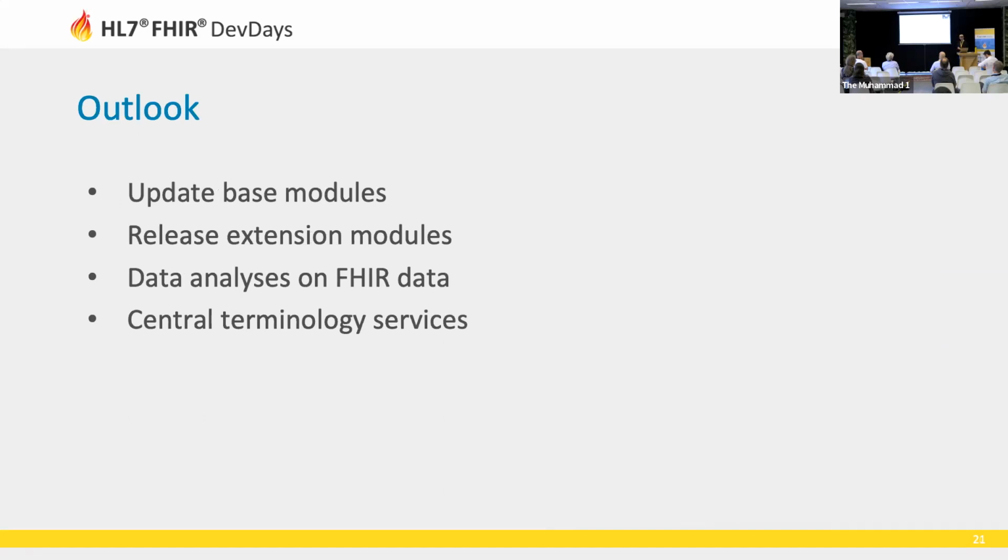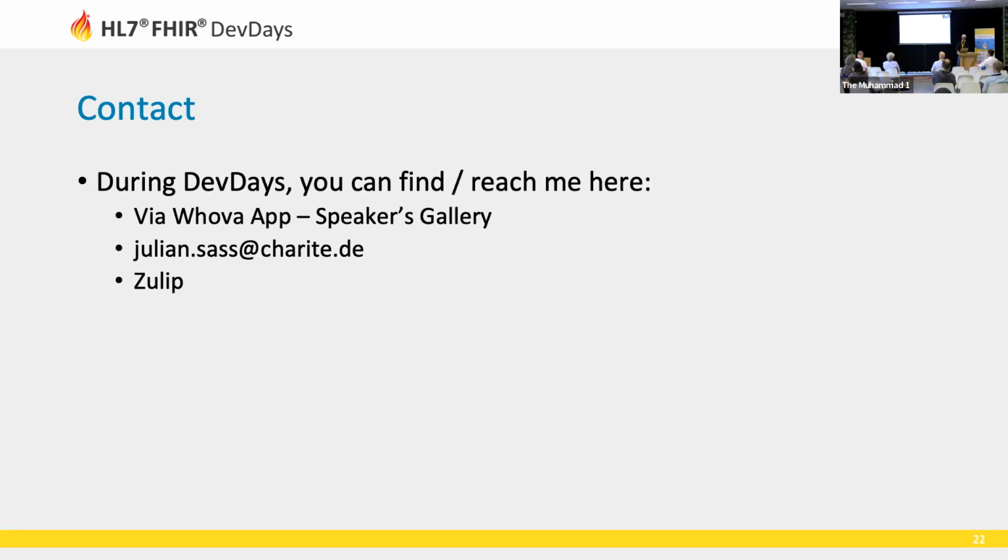Outlook. We are still updating and refining the base modules, which you just looked at. We will release the extension modules for the more complex clinical use cases. We are super interested in data analysis on FHIR, because this is where we don't have a lot of experience right now. Things you saw here, SQL on FHIR and so on, will become more important for our researchers to work with FHIR data. And what we're building right now is also central terminology services. So we have a terminology server that you can access from different university hospitals to do terminology validation and so on.